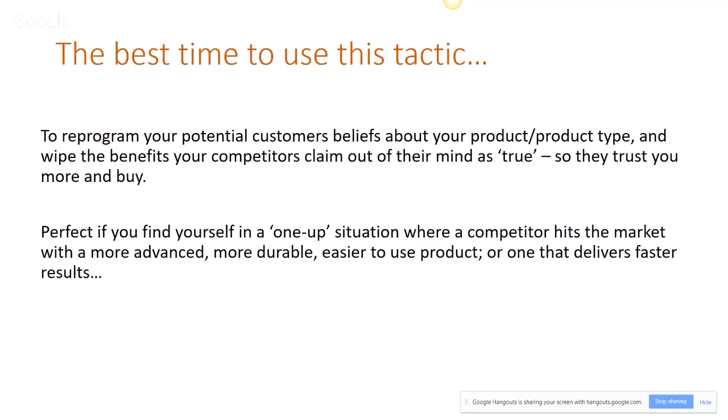Now, we can use this really simply to reprogram your customers' beliefs about your product or your product type, and wipe clean the slate of your competitors' claims. So we can say the competitors' claims aren't true, but our claims are true. And we'd want to do that, especially if we have a competitor who has a product that has technology that we don't, right? We call that a one-up situation.